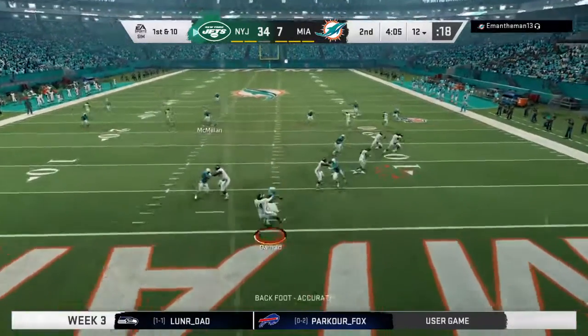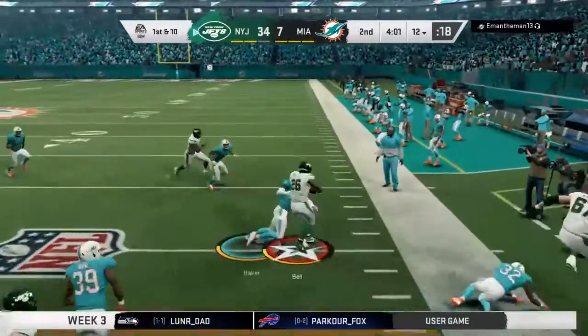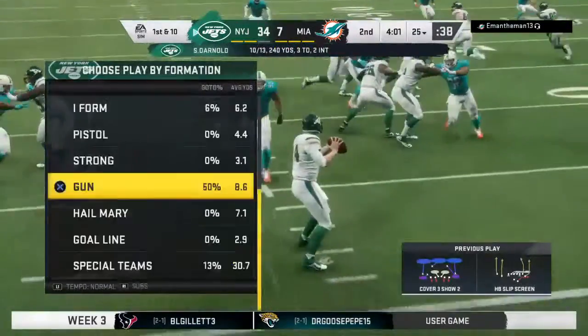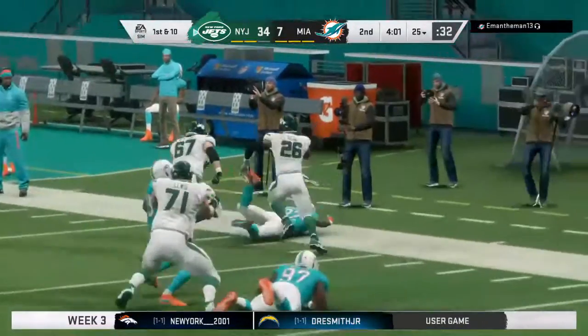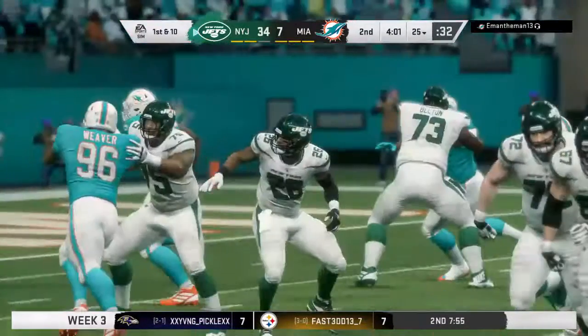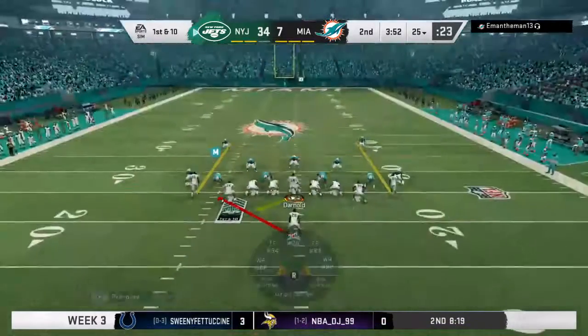Now it's Darnold. A screen to Bell. 14 yards is the pickup there at a Jet first down. So in the second quarter, he's already up over 100 yards receiving now. And isn't 100 the magic number for a really good game for a receiver? So he's got a chance to really shatter that and have a profound effect on this game.